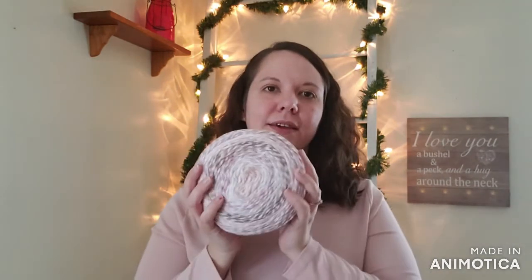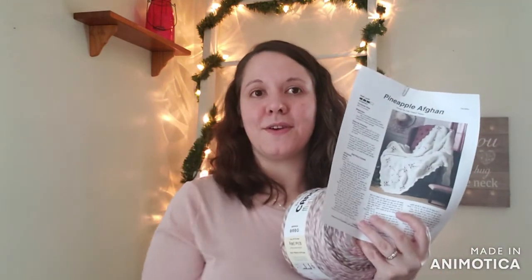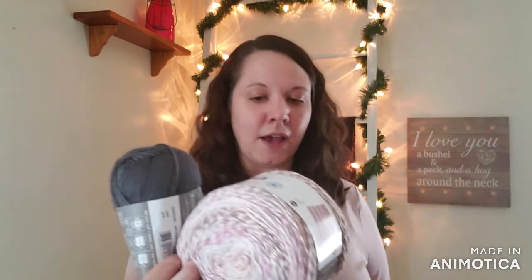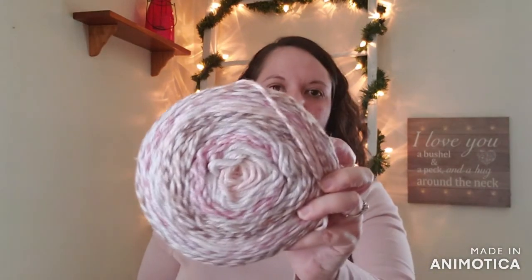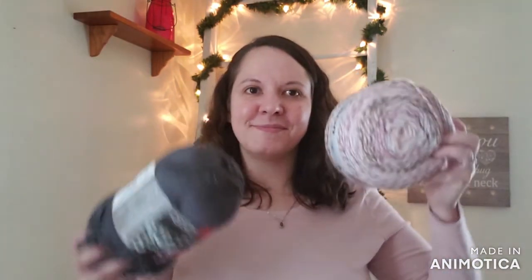But I don't know. Tell me what you guys think. Do you think I should do this pineapple Afghan in this cake? Or do I keep it gray? What are your thoughts and opinions? Honest thoughts and opinions on that, because I don't know what to do. I'm going to be starting this Afghan soon. Do I stick with what I know? Or do I go out on the edge and live on the edge a little bit? These colors are gorgeous, but I'm not sure. Based off of what I get from you guys, that's what I'll go with. How's that? If I have more comments saying gray, I'm going to go gray. If I have more comments saying this cake color, then I'm doing the cake color. Tell me what you think.